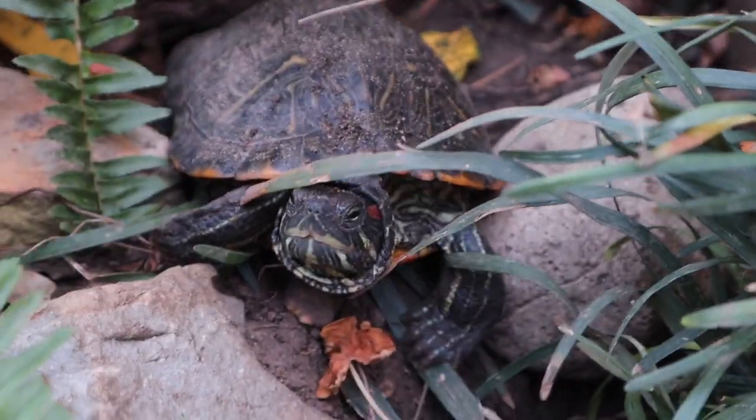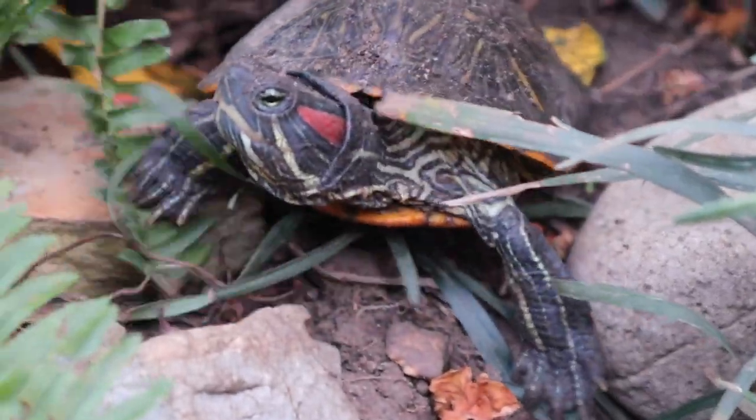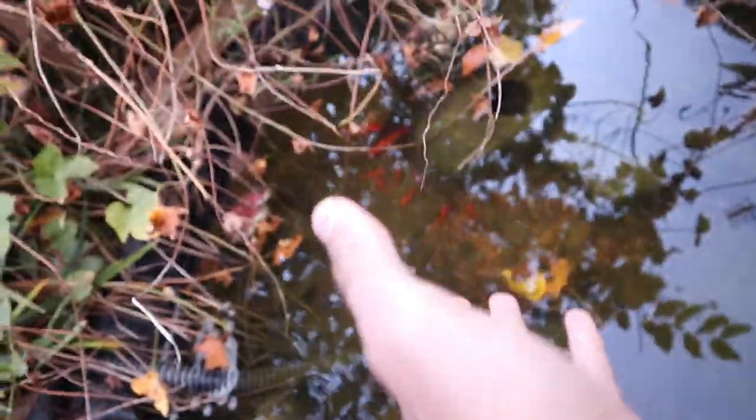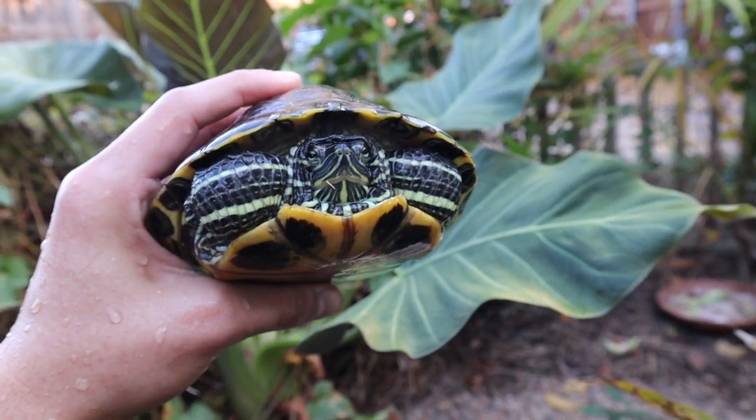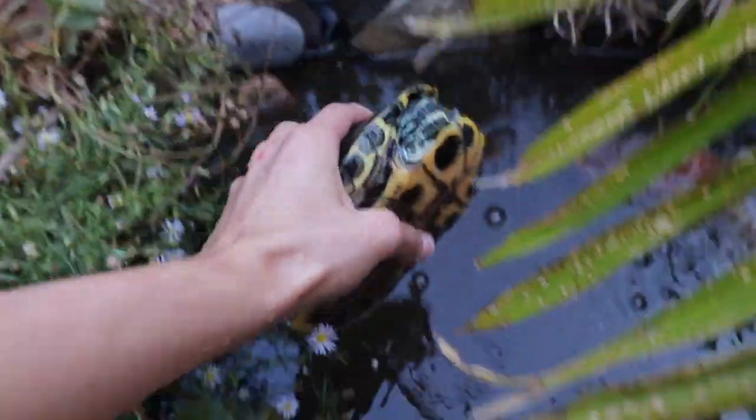Of course, one of the most important reasons that I'm putting fish in these ponds is because they also provide food for our little turtles that you can see kind of wandering around. So as you can see, our little red-eared sliders here are going to have some nice fish that they can snack on. We'll put this guy back in the water there.